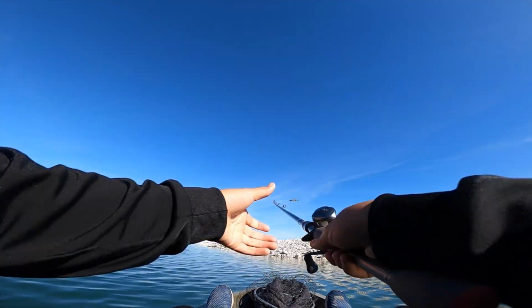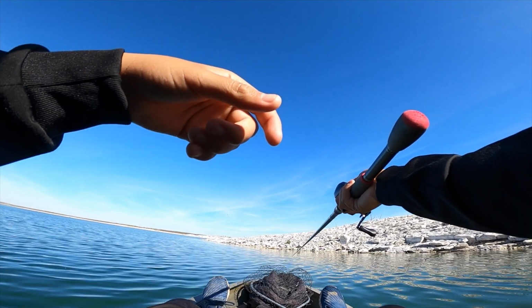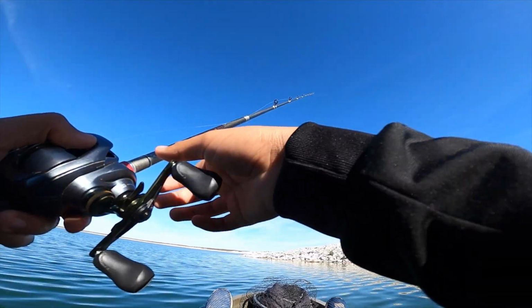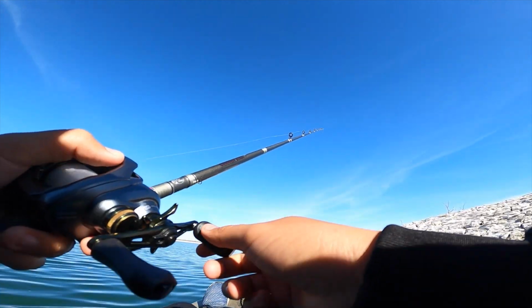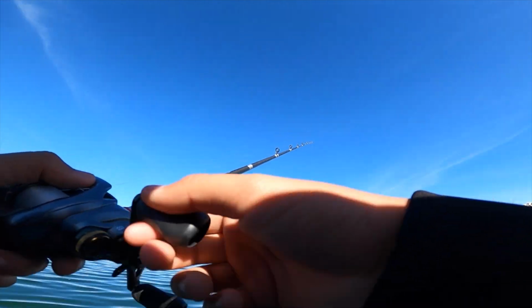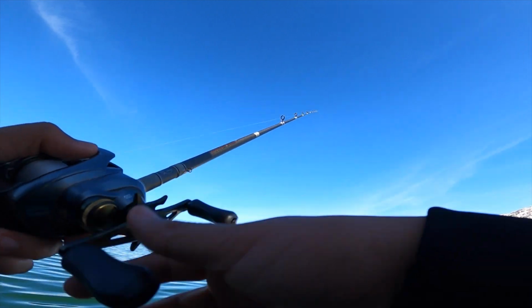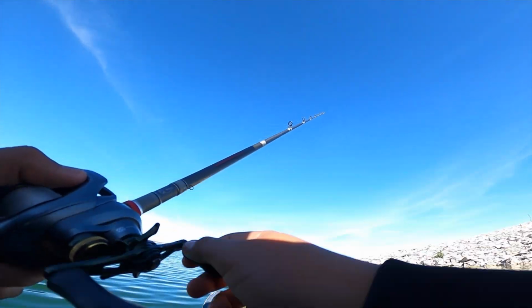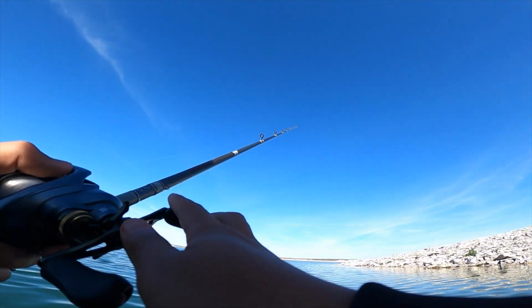So my first tip that you want to keep in mind is with wind. When you're fishing with wind and you're on your kayak, try and fish with the wind, not against it. I know this is not really a fishing tip, it's more of a kayaking tip. That's what I've learned, to fish with the wind and not against it. You're not going to beat the wind. Even if you have an anchor, it's going to be quite a bit of a pain. So that's my first tip when kayak fishing.